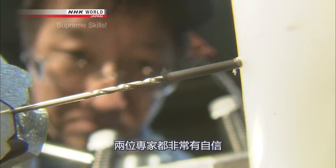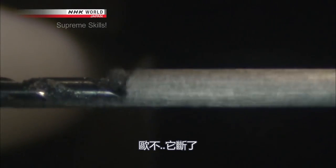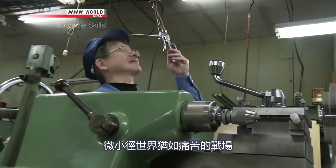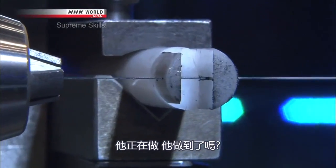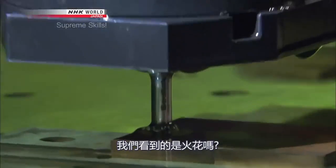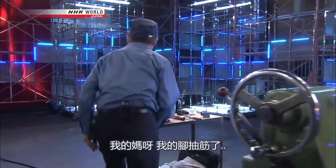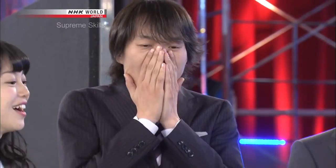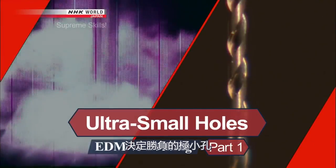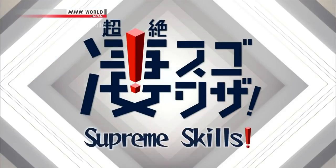Both experts are confident. But oh no! It broke. The micro world is a bitter battlefield. Why does it break? He's doing it. Did he do it? Are those sparks we're seeing? Ouch! A cramp in my leg. Are you all right? Careful! An ultra-small hole showdown. Who will win? Supreme skills!